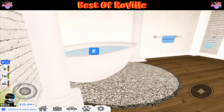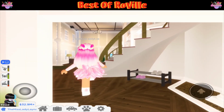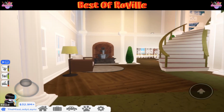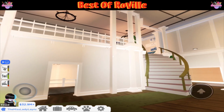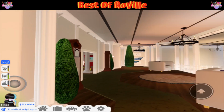This bathroom is really nice. I like how they placed the tub right here with that carpet. What's this over here? Oh, it takes us back to the front. Okay, look at these sitting areas. Oh, I didn't even see this waterfall over here. I wasn't paying attention. It really ties in with the couch and everything. This is so nice. All right, going up to the third floor, what do we have, Leah?